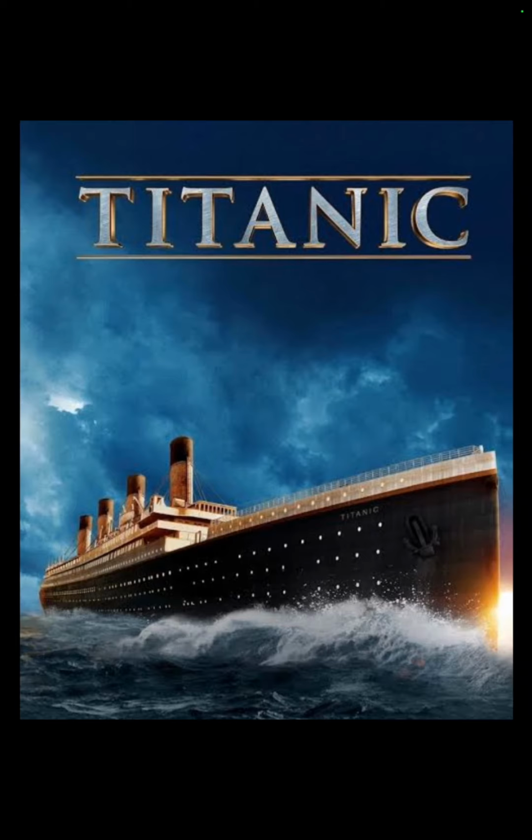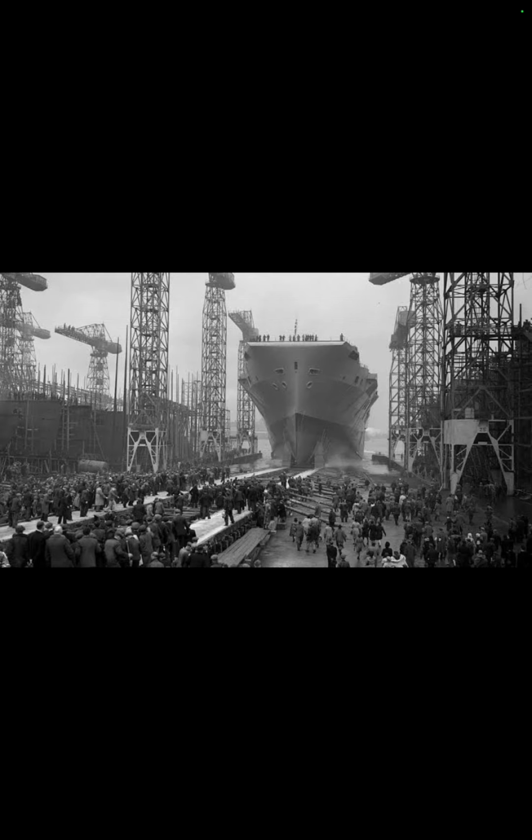This ship was operated by the White Star Line. She was built by Harland and Wolff shipyard in Belfast. Thomas Andrews, the chief naval architect of the shipyard, also died in this disaster. Titanic was under the command of Captain Edward Smith, the captain of this Titanic, who went down with the ship.